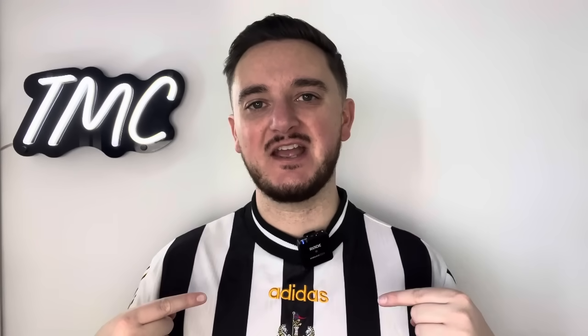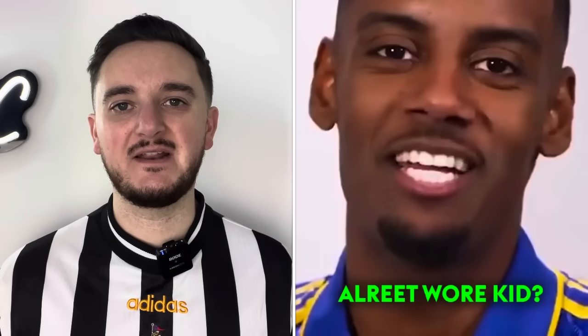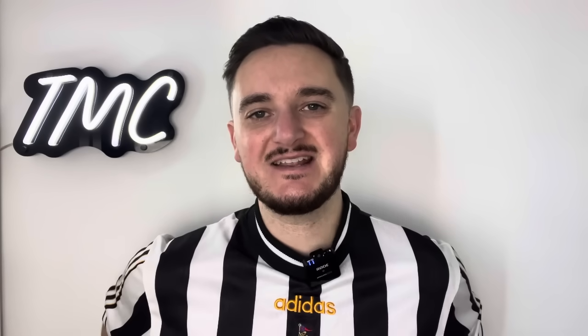On this one, we're going to talk about the upcoming kits for next season. Thankfully, Adidas are back next year. We've been teased this week with our stars wearing the retro kits. We've seen Bruno in this one, Joe Linton in that one, Anthony Gordon in this classic as well. That's my favourite ever. And then we've seen Alexander Isak, as you've just noticed on that video I played there, with that classic blue one as well. So there's plenty to get into in this video.